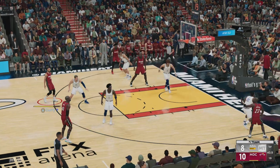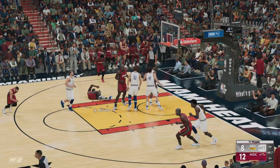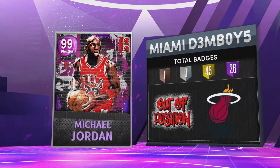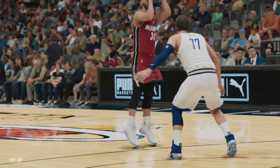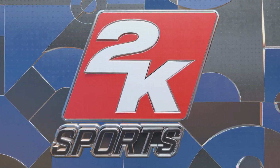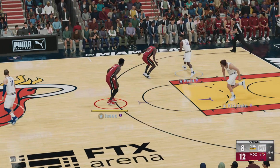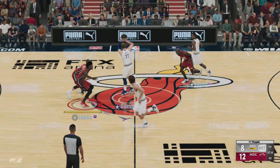And here's Curry for three. And it's flushed down. A nice jam. Well, the gravity that Curry commands always leads to wide open looks for the guys around him. Forty seconds left in the first quarter.